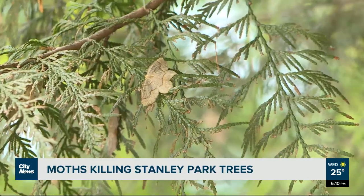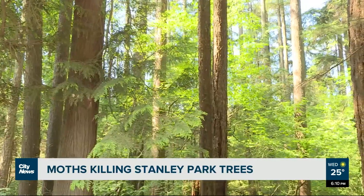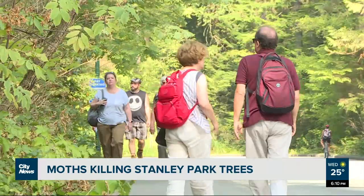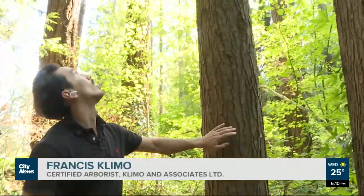They hatch in the spring, and then they feed aggressively on western hemlock trees, and Stanley Park is full of those. The moths kill the trees, which can become huge safety risks to people visiting the park. We have two western hemlocks that have been infected with the looper moths here.